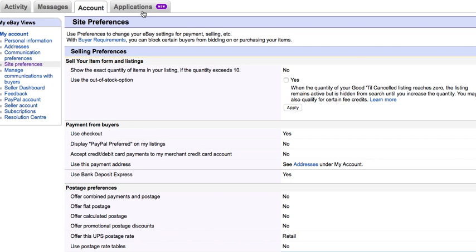So what you need to do is click the account tab, and it will take you to a different page. It'll show you how much in fees you've been paying to eBay, which I'm not going to show in this video, but the side menu will be the same. Then click on Site Preferences on the left hand side.